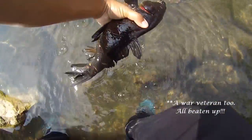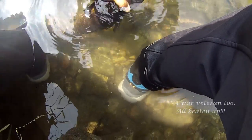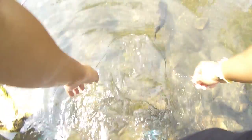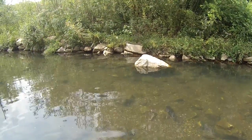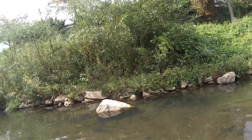Pretty black too. Let's unhook it in the water. I don't have a landing mat or anything like that. All right. Beautiful. Third one of the day. All French fry. I'm gonna keep using French fry.